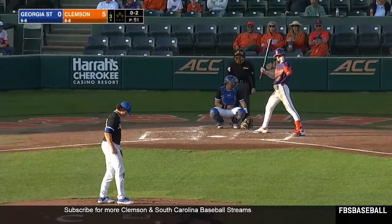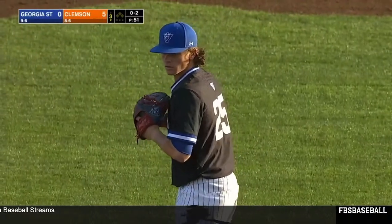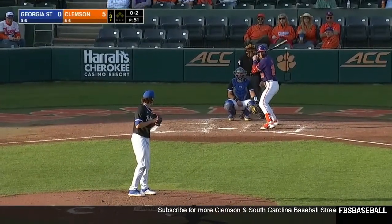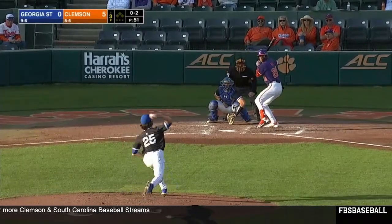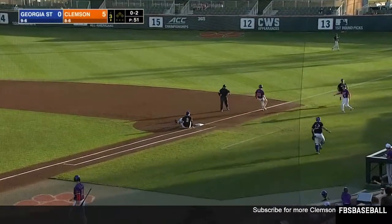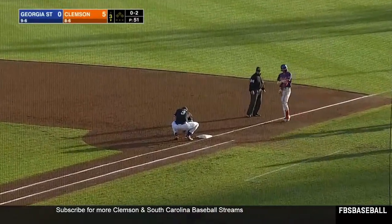Now the stat sheet that we have that was updated prior to game one shows Hall did not have a home run coming into that contest. The scoreboard, though, shows two, so I apologize if I got that wrong. Mize, low throw, and Boynton can't scoop it out of the dirt. And a leadoff man on in the third.